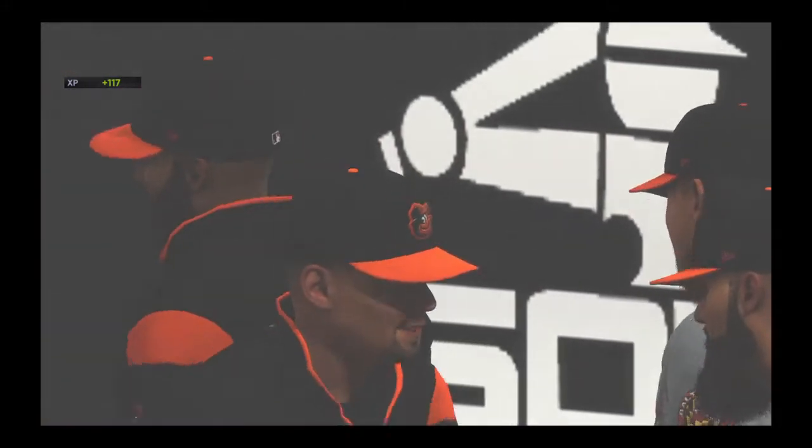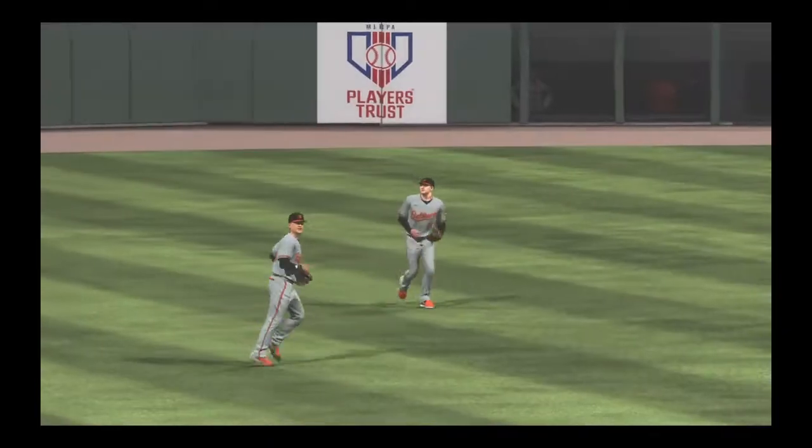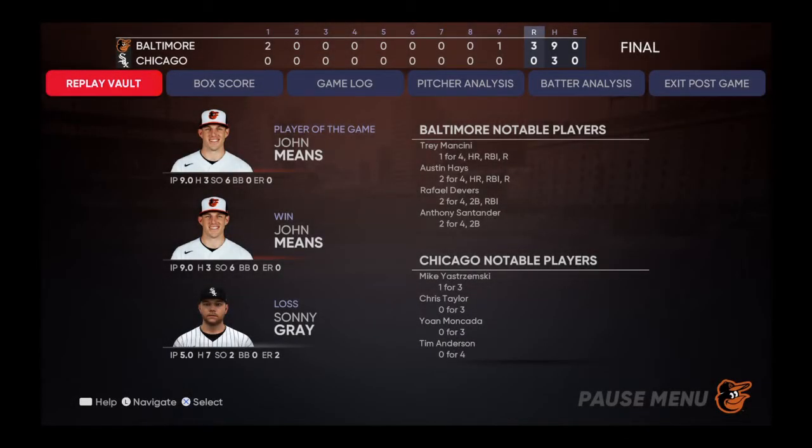I swear to everything holy that we've got the settings on legend, but our pitching staff has just been getting it done so far this year, and the Orioles collect another win here in the early going this season as they take it 3-0. A 3-hit shutout for John Means. Didn't walk anybody and struck out 6.